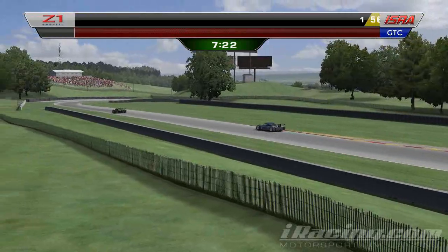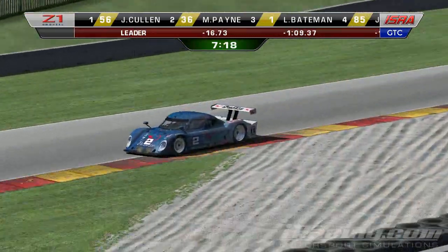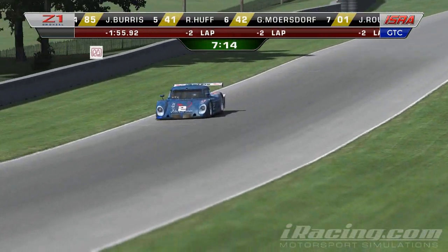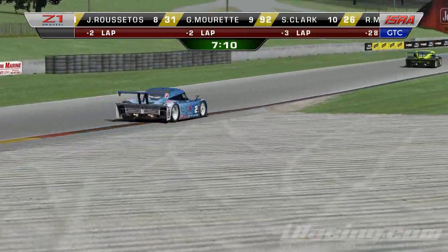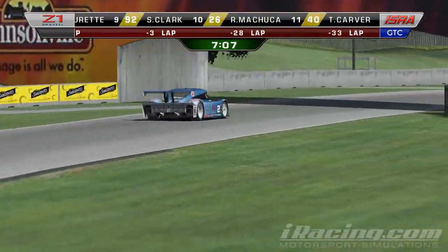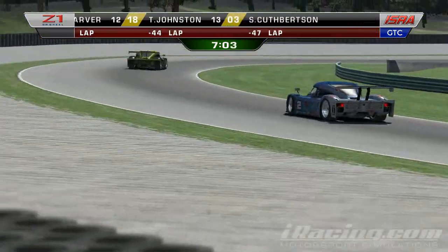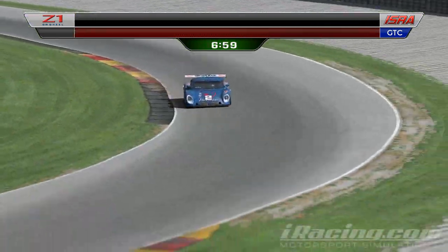But Cullen was doing a great job of putting pressure on Mark Payne, not necessarily challenging for position, although we saw him get some great opportunities in turns 1 and 3, and also a few in turn 5. Mark was able to defend most of those, and then I think it was just that pressure that Cullen was applying that forced him to make that one mistake, and that was all Cullen was looking for.